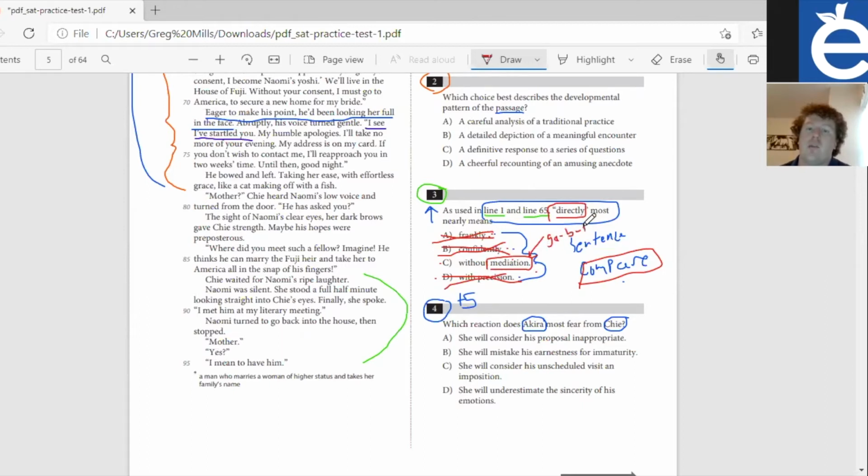So he said he didn't use a go-between. So that means he didn't use mediation. He did it without mediation. So C is our correct answer.